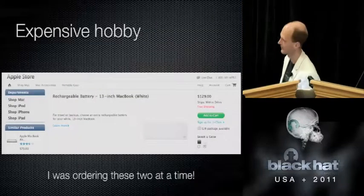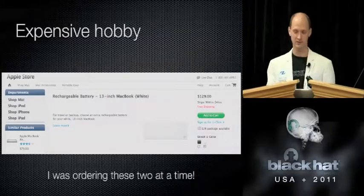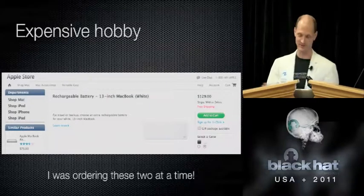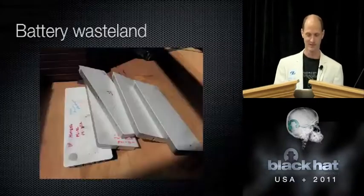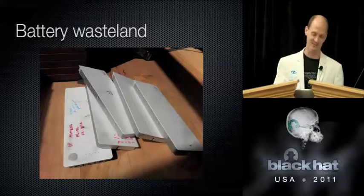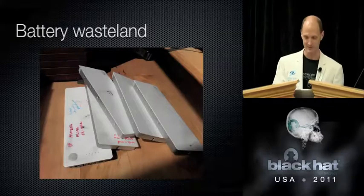And you can see that it sort of sucks. These batteries are expensive. They're like $130. I was ordering two or three of these at a whack because I was going through them so fast. Here's a pile of batteries that don't work anymore at my house. There's actually more than that. This was an early picture.